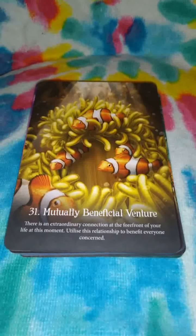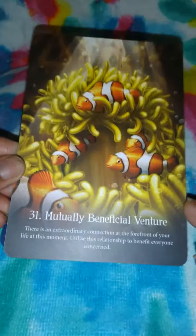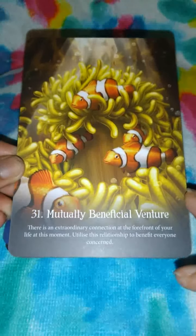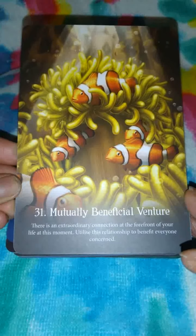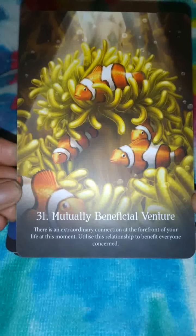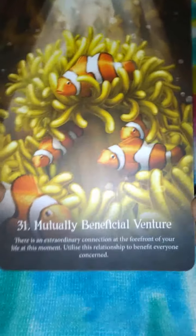Mutually beneficial venture. There's an extraordinary connection at the forefront of your life at this moment. Utilize this relationship to benefit everyone concerned. Anybody that is a fan of Finding Nemo, I feel like this would be a good card to go down memory lane with, if that makes any sense.